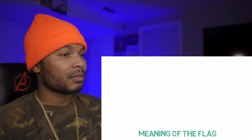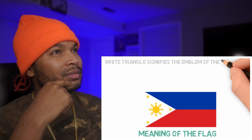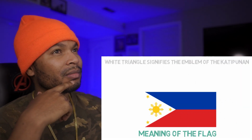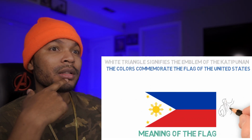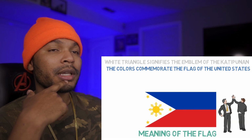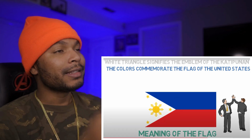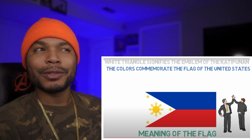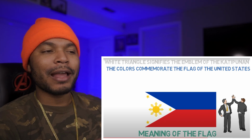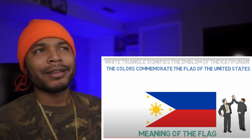As for the meaning of the flag, according to the Proclamation of Independence, the white triangle signifies the emblem of the Katipunan, the secret society that opposed Spanish rule. The colors commemorate the flag of the United States as a manifestation of gratitude for American aid against the Spanish during the Philippine Revolution. Yeah, they aided them, but then after they were colonized under the United States, so isn't it basically they just went from having one rulership, Spain, to having another?